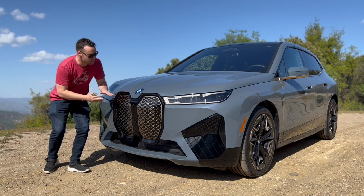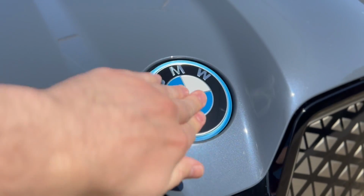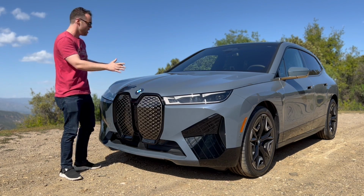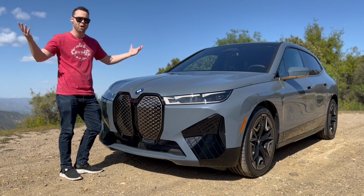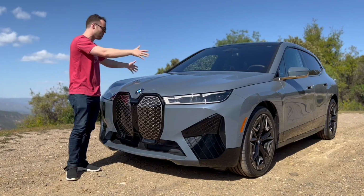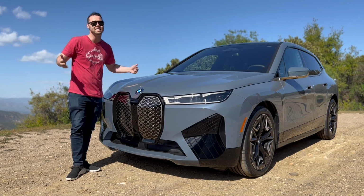Now check this out. If you press on the BMW roundel, it actually opens up to reveal a compartment to put the windshield washer fluid in it. How crazy is that? Now, annoyingly, BMW has decided with its packaging to not give you a front trunk. Most electric cars, like the Model Y or the Model X, have additional storage in the front. BMW has all of their components for the electrical and cooling up in the front. So yeah, you don't have any additional storage space, which honestly is kind of a bummer.